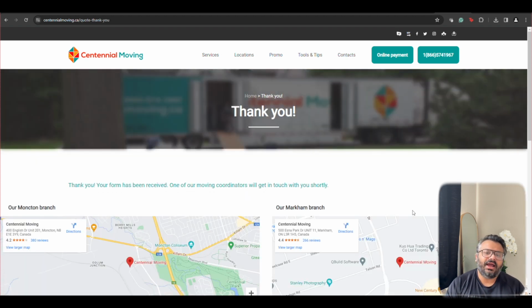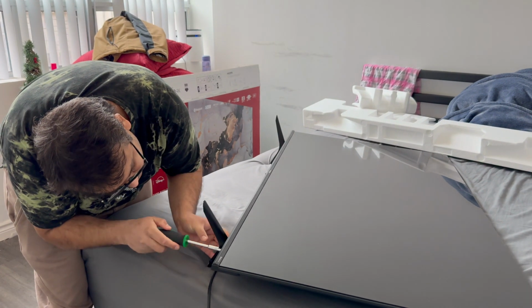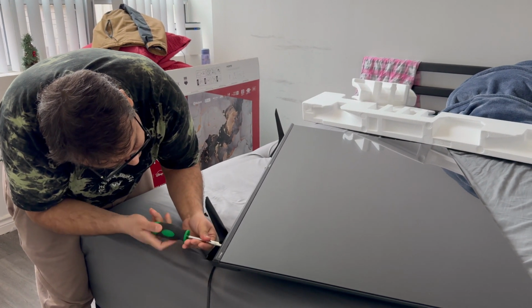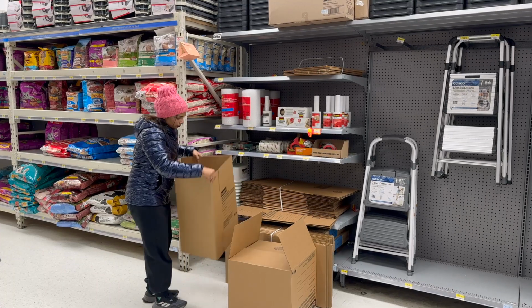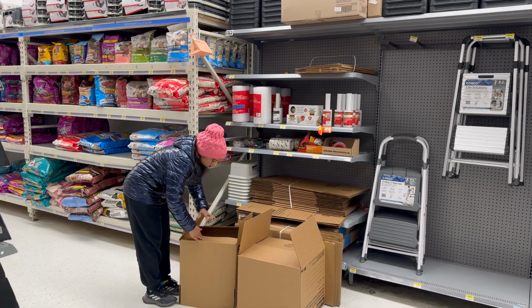For packing, they requested that it's better that I do the packing myself for all my items except the furniture. Otherwise, they had an additional packing charge per item. So we had to go and buy boxes for packaging our items.